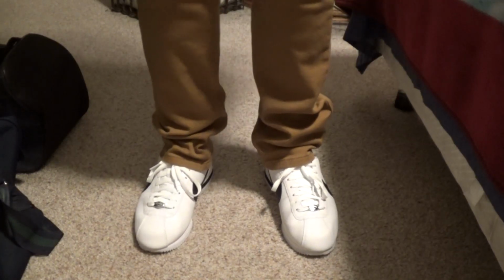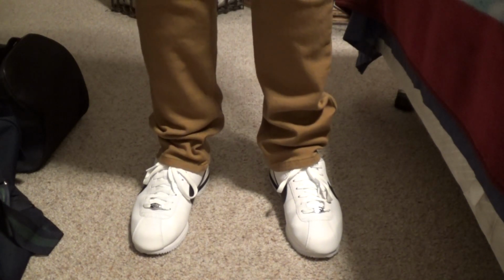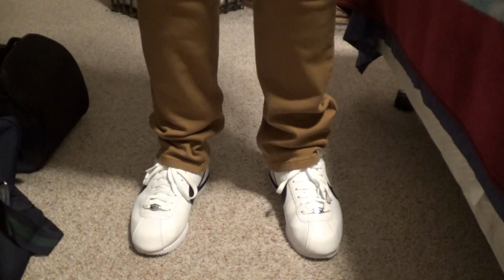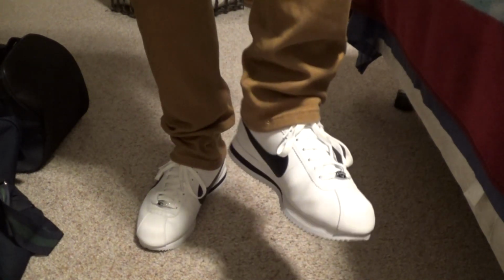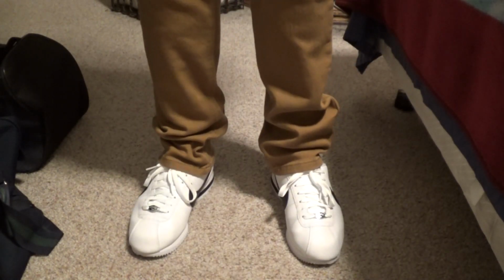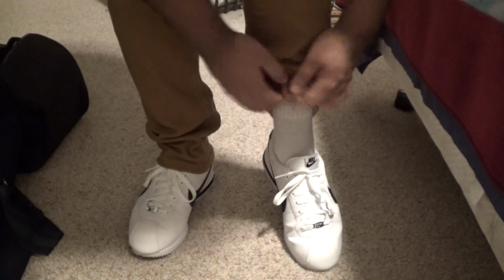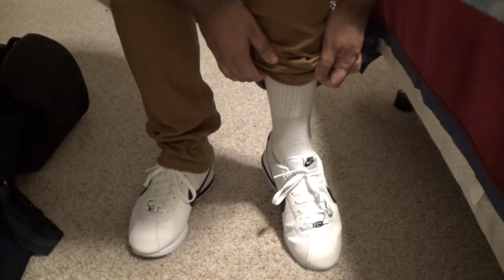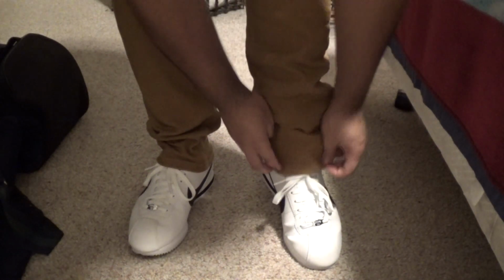Alright you guys, if you remember from my previous Cholo video, I was wearing white Levi shoes, but this time I got the appropriate shoes to wear as a Cholo. The Nike Cortez shoes. This is the much better shoe to wear. As well as wearing high top white socks. That's another thing that you also want to wear with your outfit.